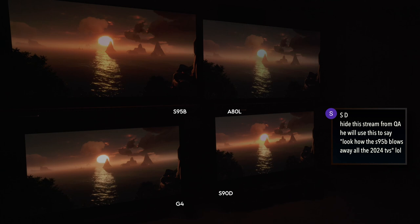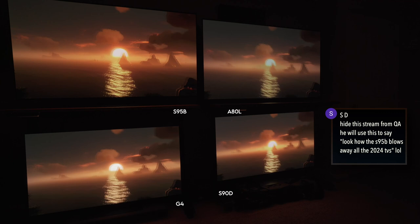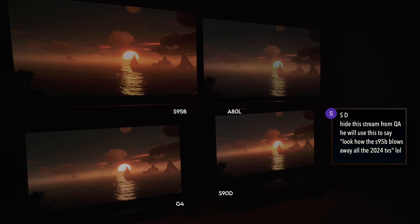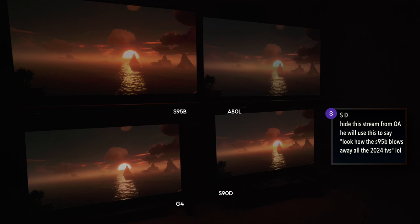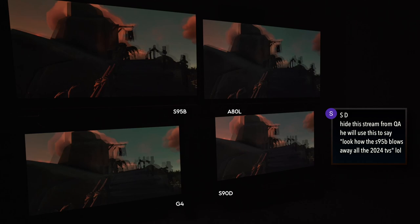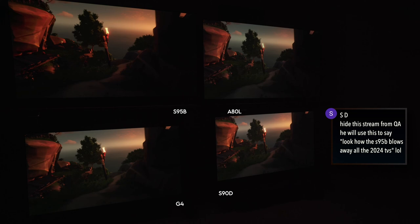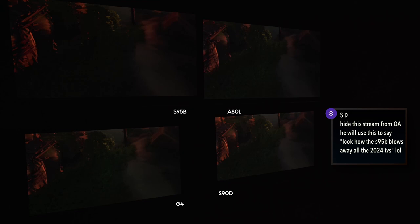God, this game is beautiful. This game looks good on every TV. But the color brightness is definitely held on to way more on the QD-OLEDs. That's not to say the G4 is bad, though. It's still good. Just like the G3 was good, just not in game mode. My opinion. I know people like the game mode on the G3, but there is a reduction in brightness, specifically color brightness, that really makes a difference.